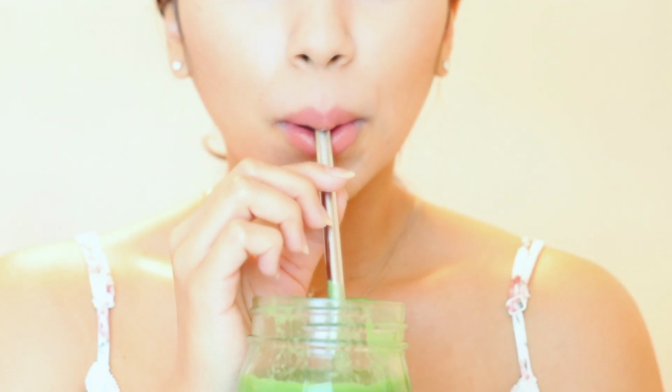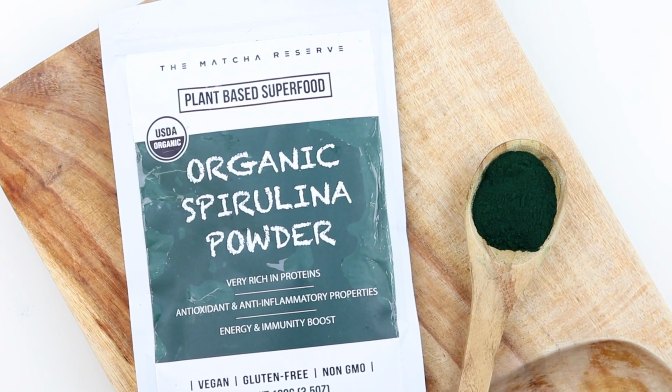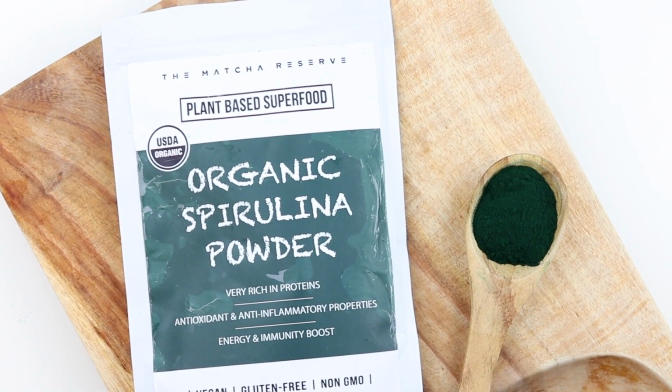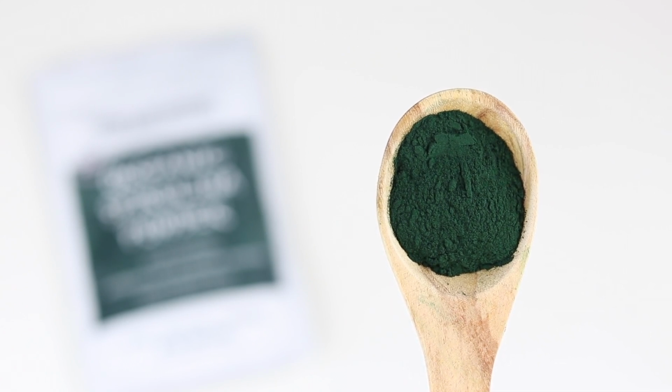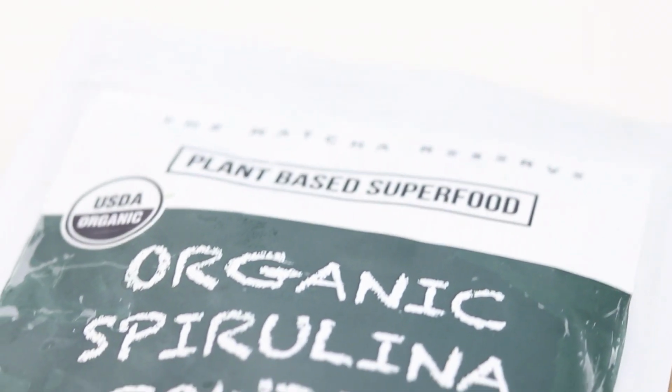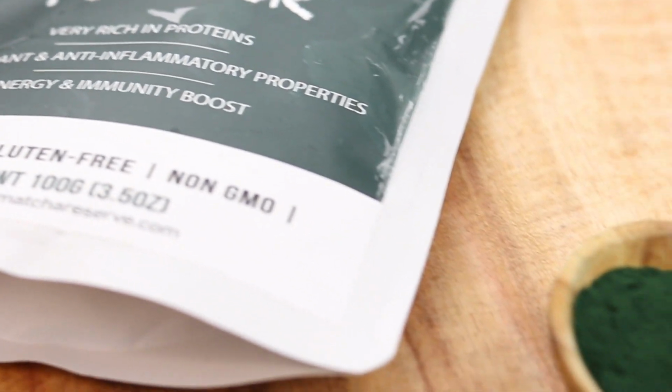And of course you can make these without the spirulina, but I just really love adding superfoods like this to my smoothies because they're packed with nutrients, and I think it's just a really easy and very convenient way to increase the nutritional value. So if you're not familiar with it, spirulina is a microalgae that's incredibly nutrient dense.